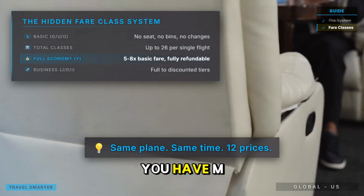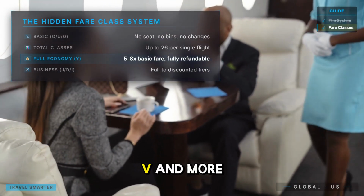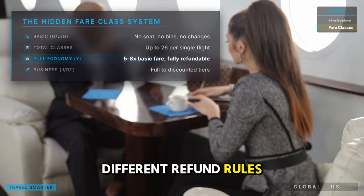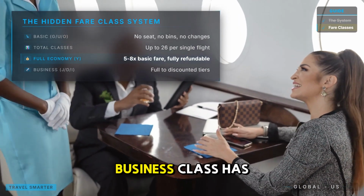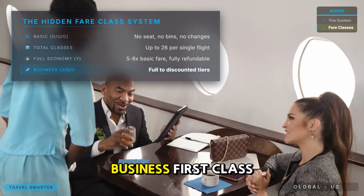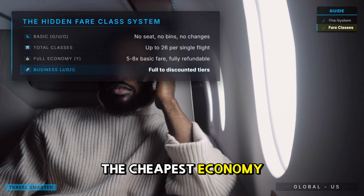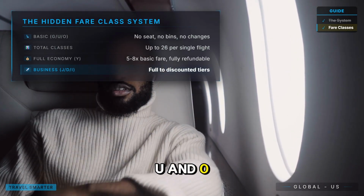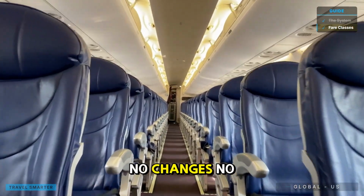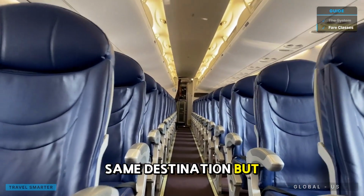Below Y, you have M, B, H, K, Q, L, T, V, and more. Each letter means a different price, different change rules, different refund rules, and different mileage earning rates. Business class has its own ladder. J is full fare business. D and I are discounted business. First class uses F for full fare and A for discounted. The cheapest economy letters, like G, U, and O, are basic economy. No seat selection, no overhead bin, no changes, no refunds. Same flight, same departure time, same destination, but 12 different prices.